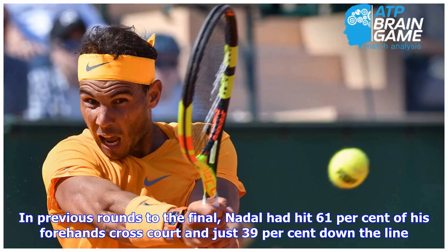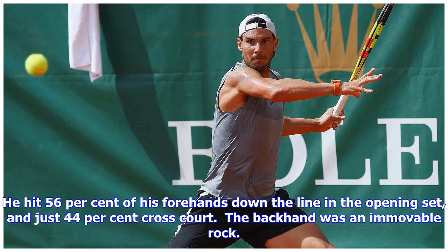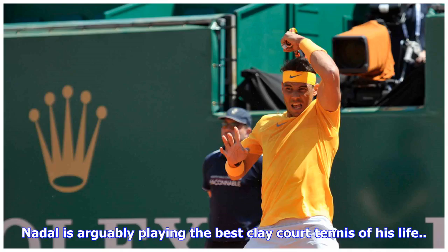In previous rounds to the final, Nadal had hit 61% of his forehands cross-court and just 39% down the line. That's a normal, high percentage mix for any of the competitors at Monte Carlo this week, but in the opening set on Sunday, Nadal hit more forehands down the line than cross-court, signaling just how confident he was with this specific shot. He hit 56% of his forehands down the line in the opening set, and just 44% cross-court. The backhand was an immovable rock. The forehand was flung down the line at will. Nadal is arguably playing the best clay court tennis of his life.